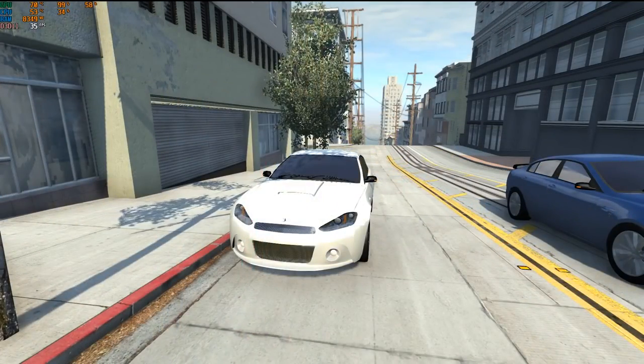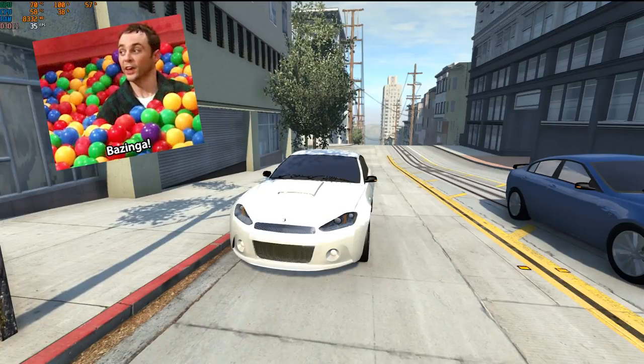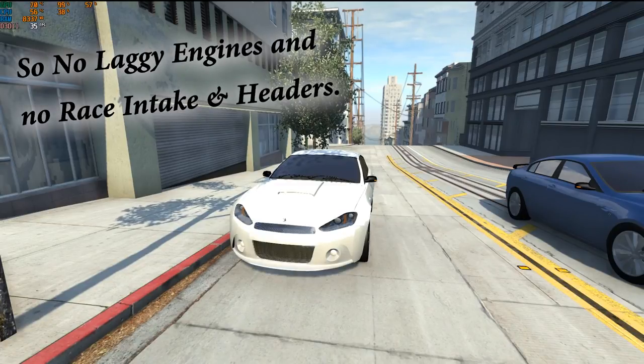If you decide to tune your engine to the max, you need to make sure to keep it real, not go extremely crazy with horsepower. I really don't want to see laggy engines. I don't want to see 40 psi of boost. That's not realistic at all. And that means no race intake and no race exhaust system.